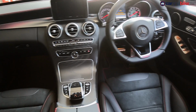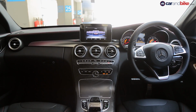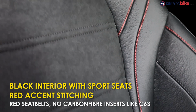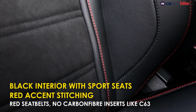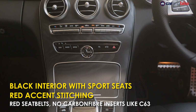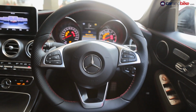The interior is pretty much almost exactly the same as the standard car, but with a few additions. The beige has been replaced by black interiors, and the C43 gets a slightly different set of seats with red stitching. The wooden center console is now a matte black grain of raw and textured wood, but the absence of carbon fiber trim anywhere on the car is quite disappointing.